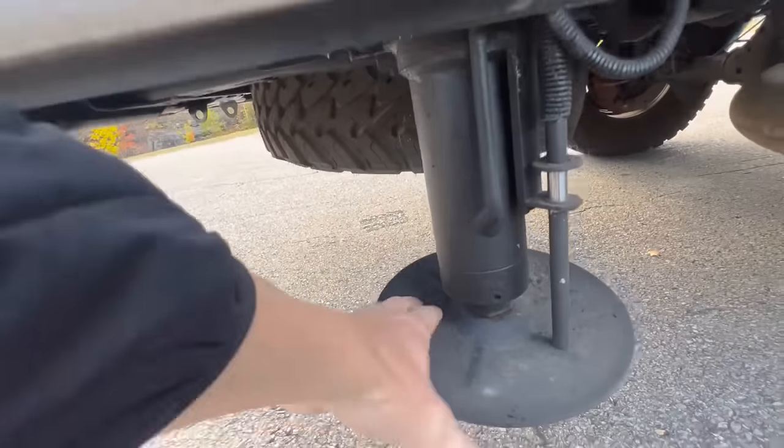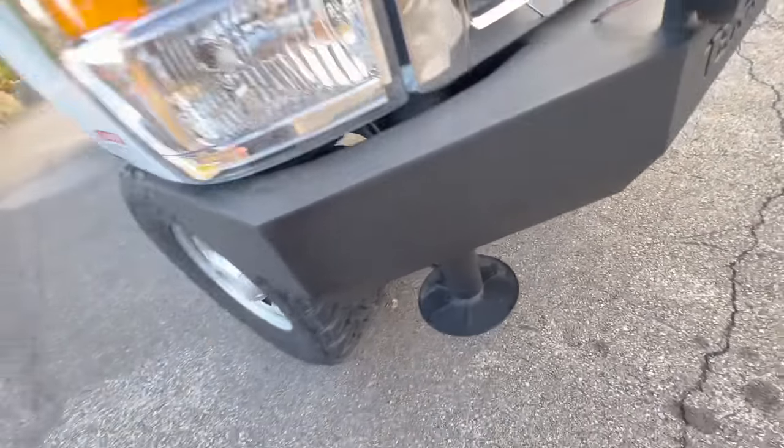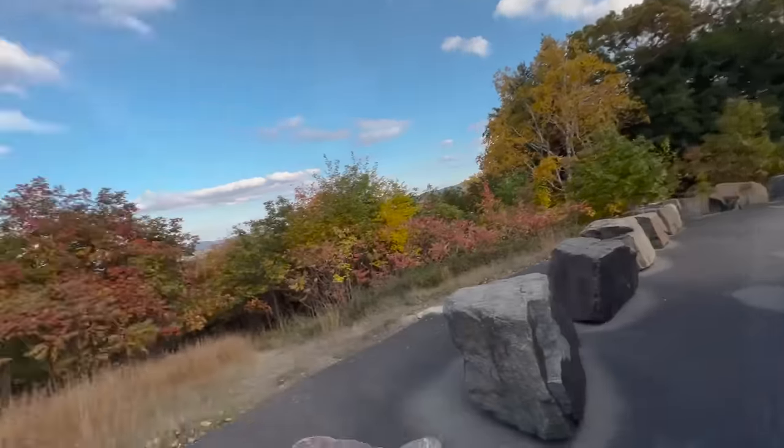You can see these stabilizers on all four corners of this vehicle. These are what deploy to help stabilize the top to come up. But first I gotta do a couple steps before I can even put those down.